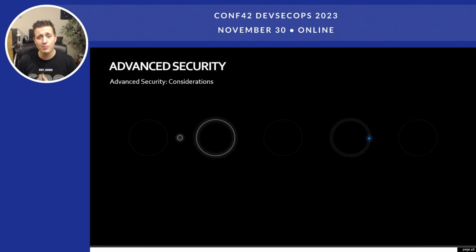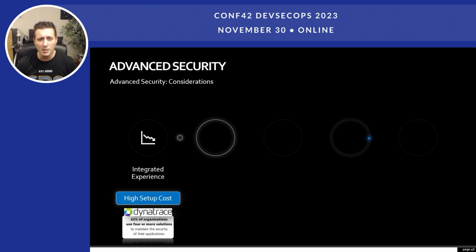And so Advanced Security provides a ton of stuff. But there can be a high setup cost, and that depends. Are you using GitHub Actions? It can be easy to set up. But do you have specific dependencies? Do you have specific requirements in order to build it that don't need to be integrated with it? It will take a little bit of architectural understanding in order to put that together. But in some cases, it's as simple as running the CLI tool, understanding your build command, and away you go.